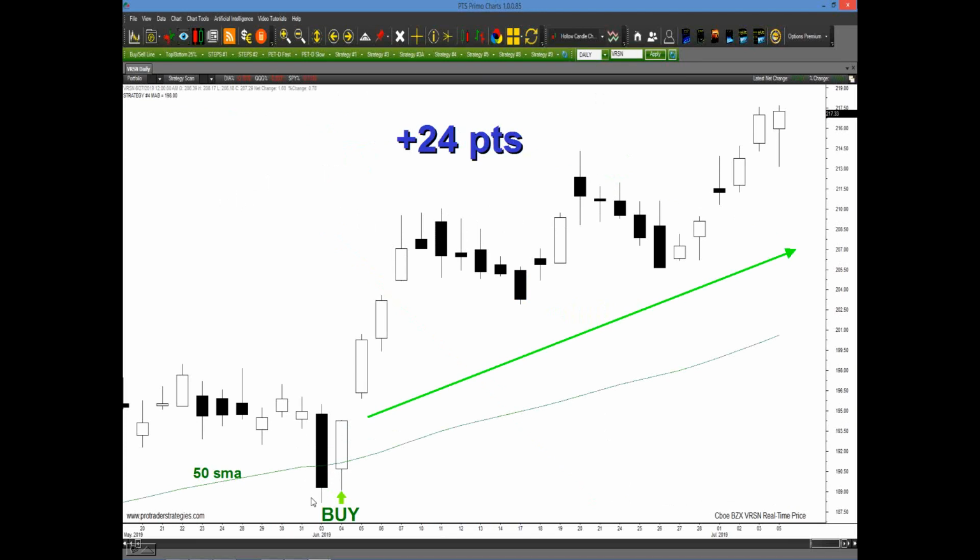Remember, there are still 2 more rules that need to be met. But the good news is that the next bar met those rules. It's above the 50. It closes above in the top portion of its range. And the remaining rules of the strategy were met. So 24 points coming into the beginning of last month, July.